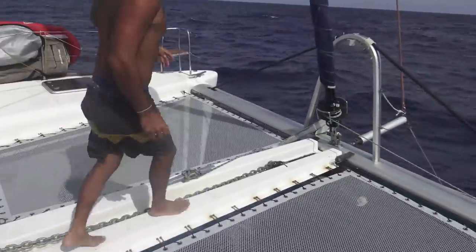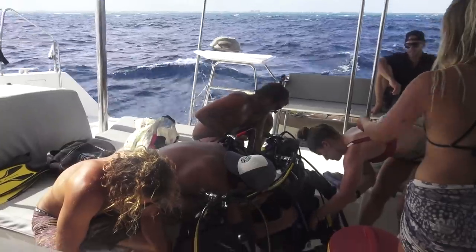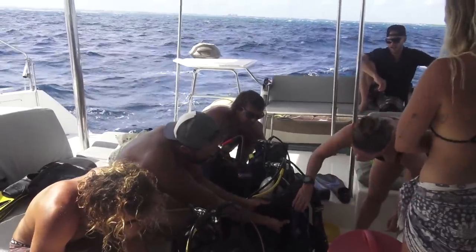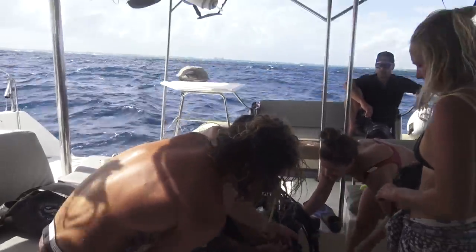North wall, and we've taken a mooring ball, but it's super rough here. Hopefully the mooring holds. We're putting a lot of weight on it, but yeah, this is meant to be some of the best diving on the island. Well, probably the best diving on the island, I think. So hopefully I don't sink.